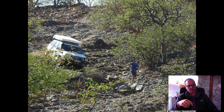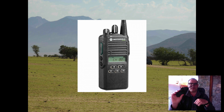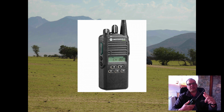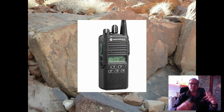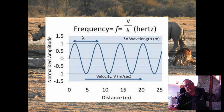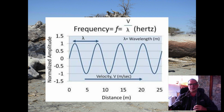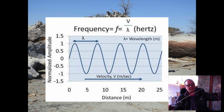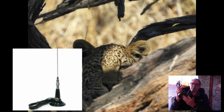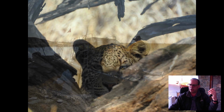Now the second radio that we have is a handheld radio. You'll notice the aerial is very short. The wavelength of a VHF signal is 1.2, 1.3 meters. If they take that antenna and reduce it to this small size, it means that the range of these little radios is a lot less than the range of a magnetic base with a whip. This is called a whip. So if you have a magnetic base with a whip and a cable that connects onto your radio, you have a much better reach for two reasons.